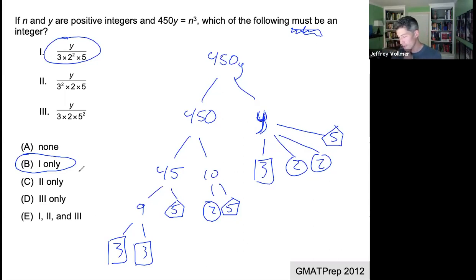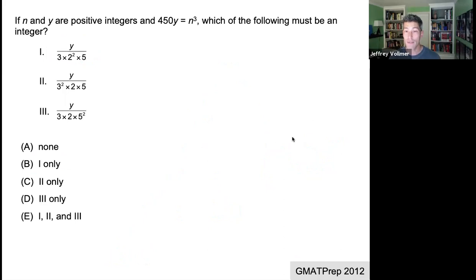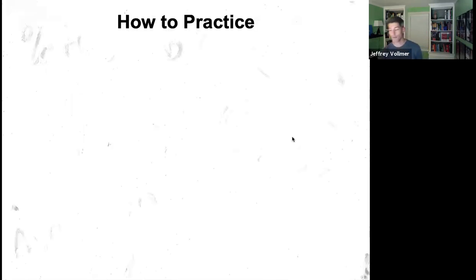I had some more stuff to do, but I think I'll save it for later. I had some stuff to talk to you about when it comes to recognizing issues in sentence correction, and some stuff like that. But I want to leave you with a couple other things. I want to make sure that you can take something from this lesson that you're actually going to use.